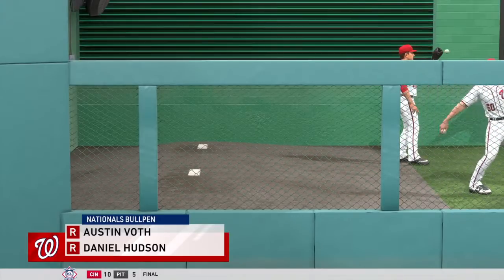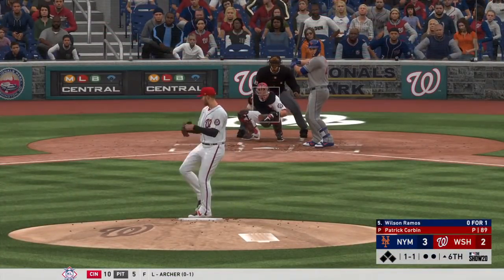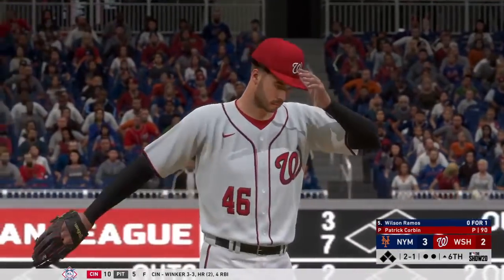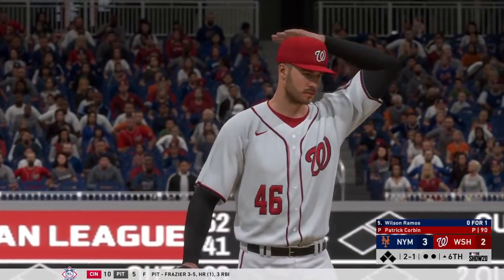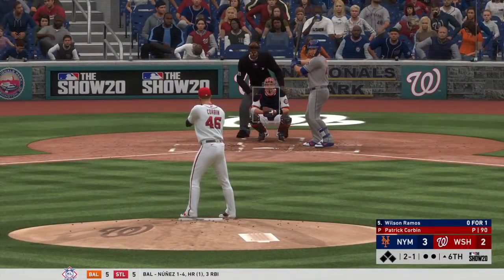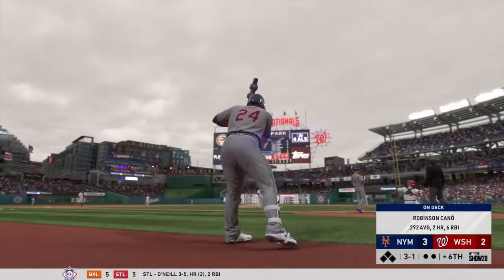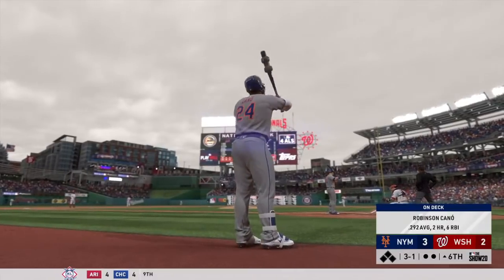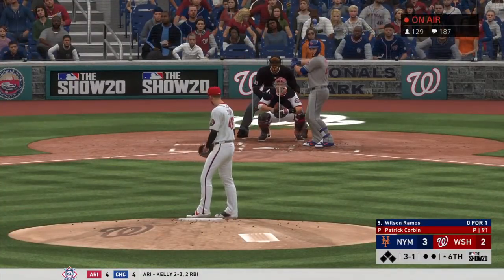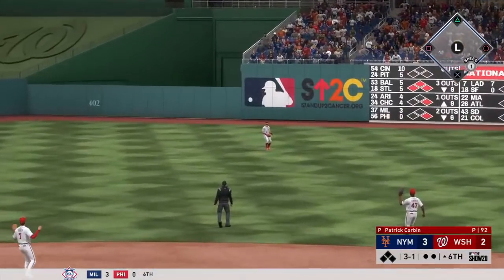A couple of righties starting to loosen now in the bullpen. Outside with the fastball as the count moves to 2-1 now. The pitch. Looks at a fastball inside, so he's in the driver's seat. 3-1. Waiting on deck here is Robinson Cano. Into his motion. Here comes the 3-1. Hit in the air to center field. Eaton is under it. 1 down.